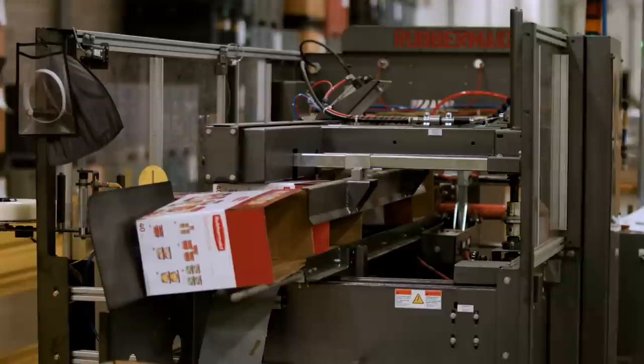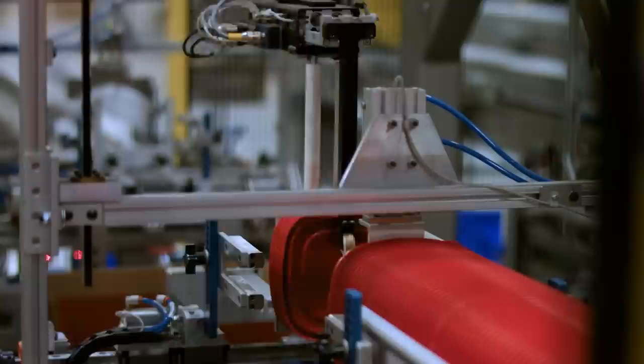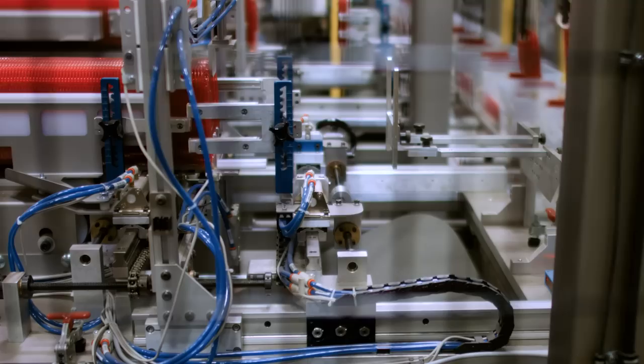The different product lines will be EFLs, as we call our easy find lids. It's where the lid attaches to the base. They're more of a thicker part, more of a durable product. We also do take-alongs, the very thin-walled product, and more of a disposable product. Both of those will be processed on this line.